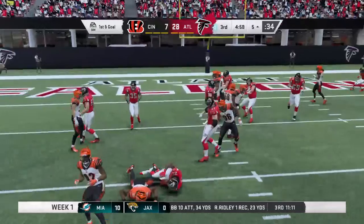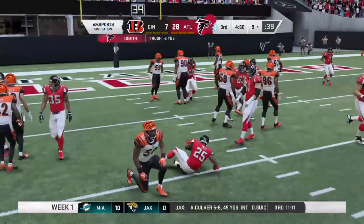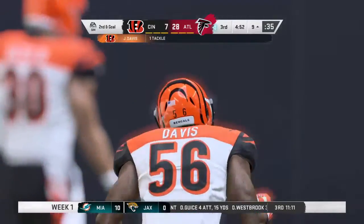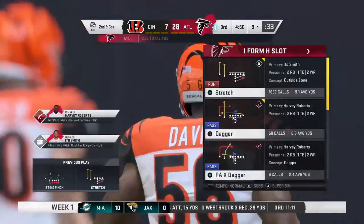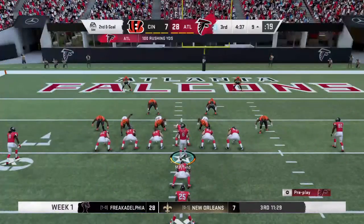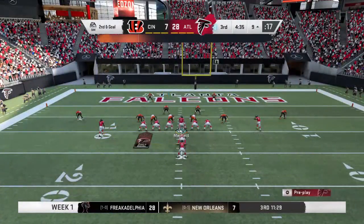Smith trying to run for it. And he is met quickly in the backfield. Down he goes, folded like a lawn chair. That'll set him back with a loss of 3 on the play. And that'll make it 2nd and goal. Now from the 9, here's 2nd and goal.